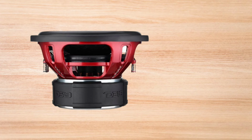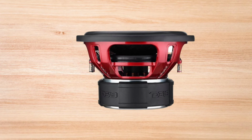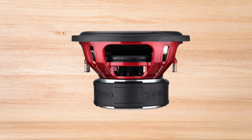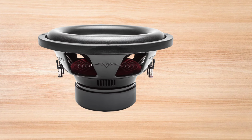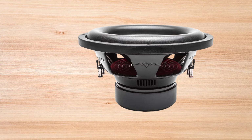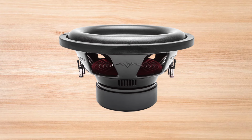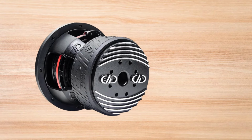Another crucial aspect is sound quality and distribution. Multiple subwoofers can help distribute bass more evenly throughout the vehicle, reducing dead spots where bass might be lacking. Additionally, using two subwoofers allows each to work less strenuously, potentially reducing distortion and enhancing overall sound clarity.